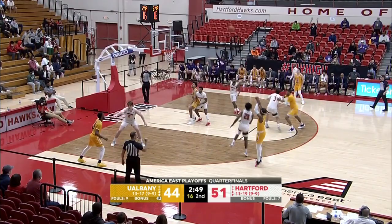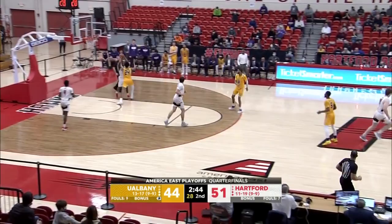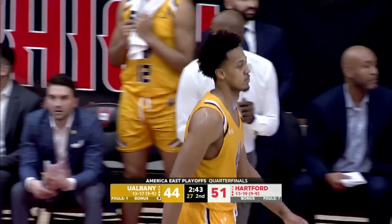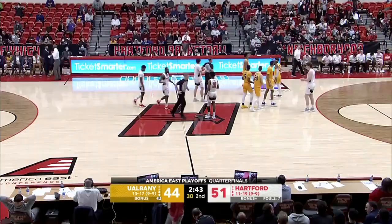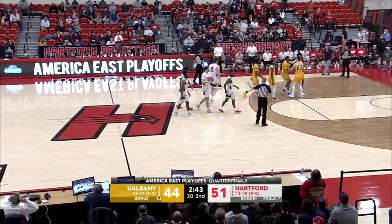Now Little, freshman, tries the three, side of the rim, no. Sky for the rebound, Tracy Carter. And they're gonna call a reach and foul. Newman tried to get away from Tracy Carter, and he gets hacked in the act. This will be two shots from here on out for Hartford. Double bonus for the Hawks.